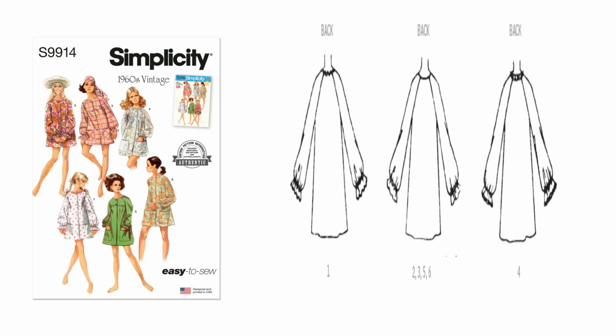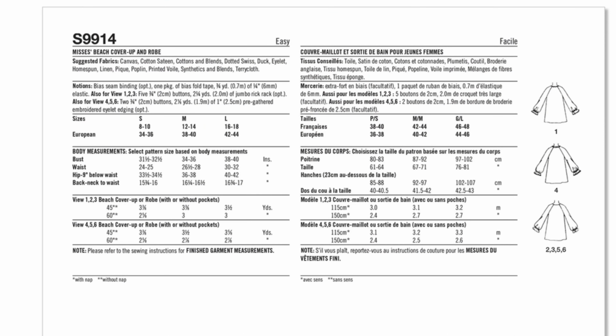Now view 1, 2, and 3 have the front button closure. They have optional rick rack trim as well. And then in terms of view 4, 5, and 6, they have the optional embroidered eyelet edge trim and have the front gathered to the yoke with a button closure. This is another pattern that is an authentic vintage reproduction pattern as well.